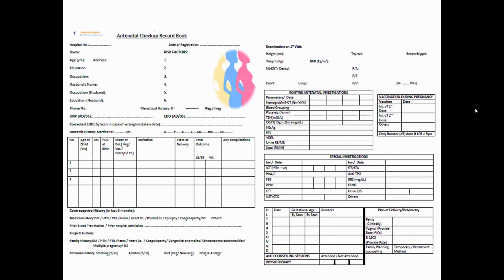The first part is the patient particulars. Then any risk factor, which is why we screen during early pregnancy. Any risk factor we jot down. Then the detail of the menstrual history, obstetric history, contraceptive history, medical history, any past history of blood transfusion or hospital admission, surgical history, family history, personal history. So a detailed history will be taken and recorded in the proforma.